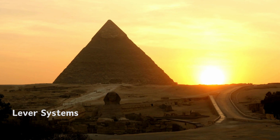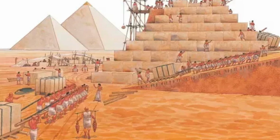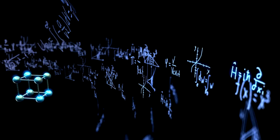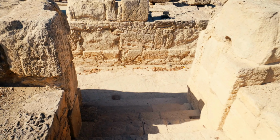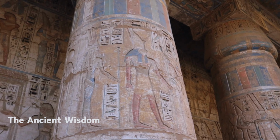Lever systems and counterweights. Some researchers propose the use of lever systems and counterweights to lift and position the massive stones. This ingenious method would have required a deep understanding of physics and precision engineering to accomplish the construction of the pyramids.